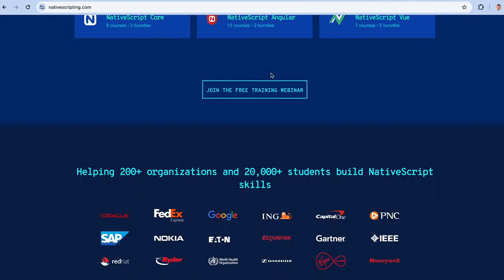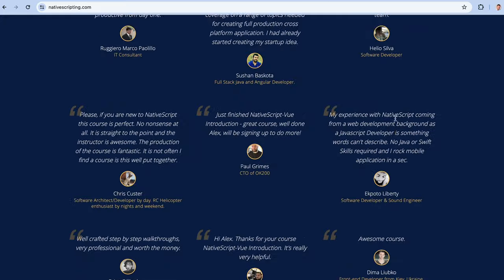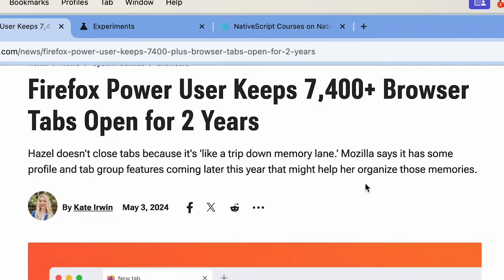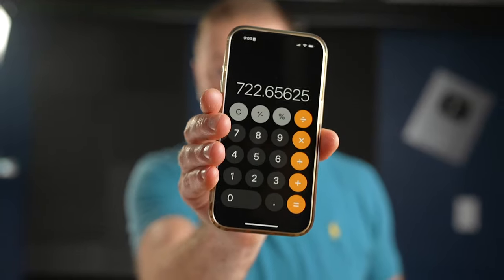If we take a look at my website, nativescripting.com, this is just a static Gatsby site. There's not much going on in this page. Very simple. There are a bunch of images, testimonials, and so on. And this one is taking up 96 megabytes. Even with all these images that I have loaded, it's still under 100 megabytes. Now, this person right here, Hazel, doesn't close tabs because it's like a trip down memory lane. 7,400 tabs. Let's take an average. Let's do even lower. Let's do 100 megabytes per tab. 722 gigabytes of RAM you'd need on your machine to have all those tabs.